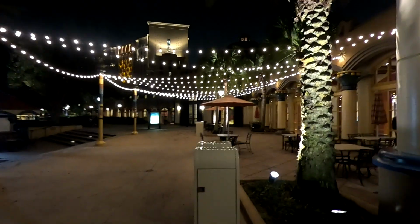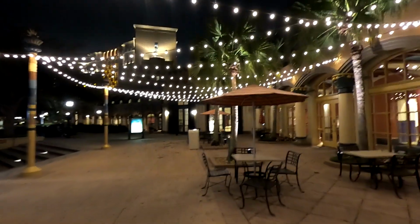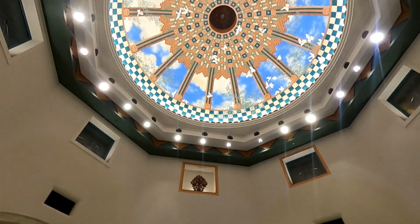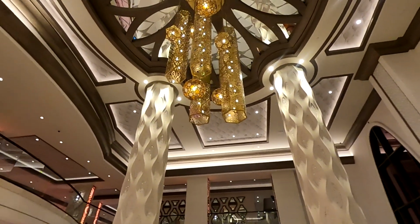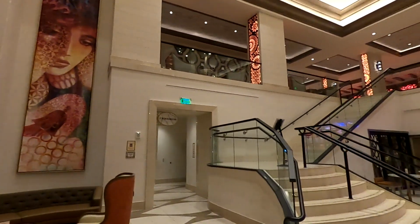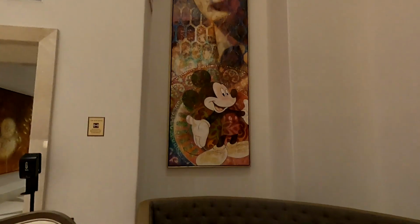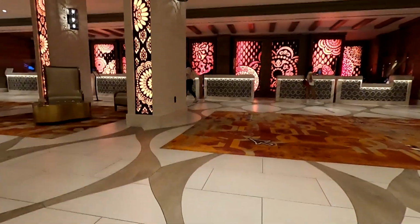Okay, now we are going to head on over to the Grand Destino Tower, which is where you do your check-in in the main lobby, and there are some rooms over in this area. Now we are heading up into the main lobby up these steps.